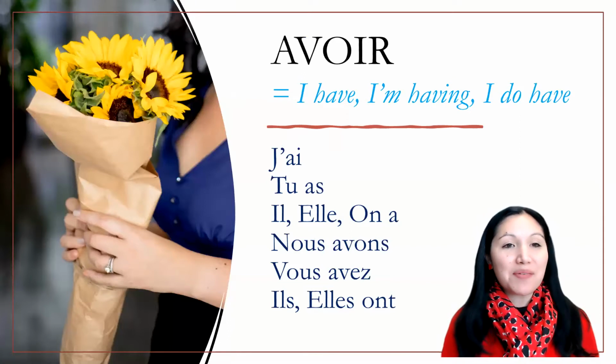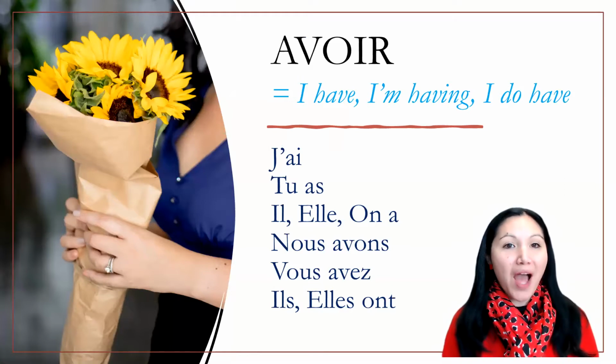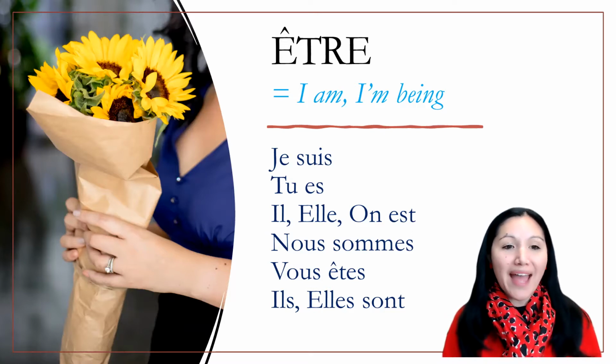Avoir. It will let us say things like I have, I'm having, or I do have. J'ai, tu as, il, elle, on a, nous avons, vous avez, ils ont, elles ont. Être will give us I am or I'm being. Je suis, tu es, il, elle, on est, nous sommes, vous êtes, ils sont, elles sont.